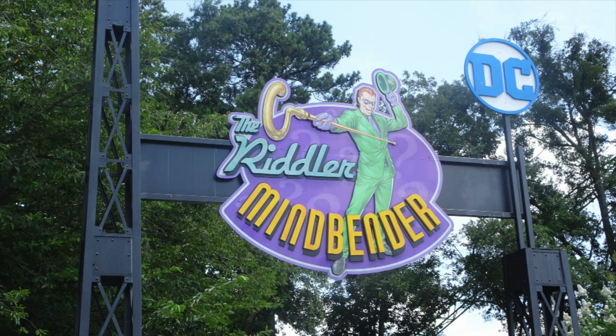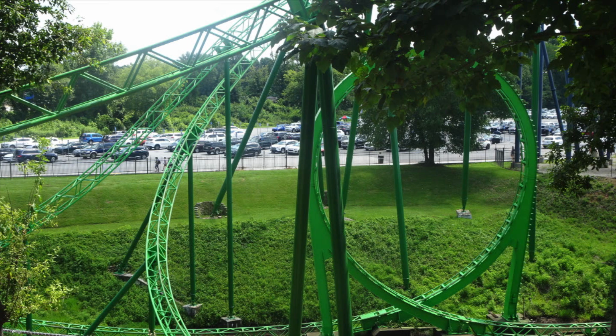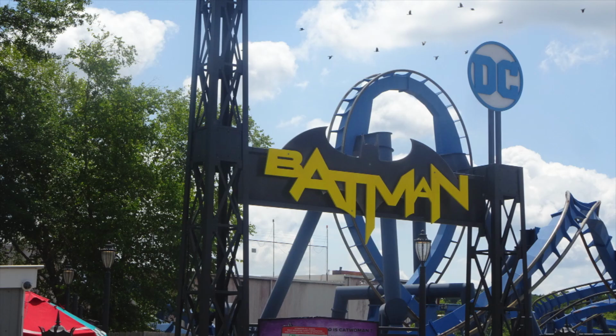And then managed to get over onto Goliath. Goliath, by the way, will have its own separate review. But needless to say, it was a very good ride. And managed to get a couple of rides in on it as well early in the day.